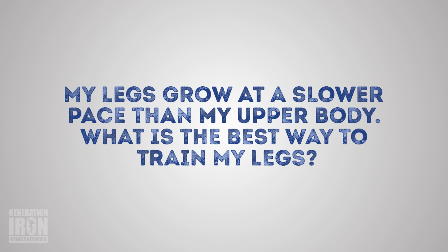Here's the question. I'm going to read it as I got it. It says, I find that my legs grow at a slower pace than that of my upper body. What is the best way to train them, as in sets, reps, and how many times a week, and types of exercises? The same thing for my calves too.